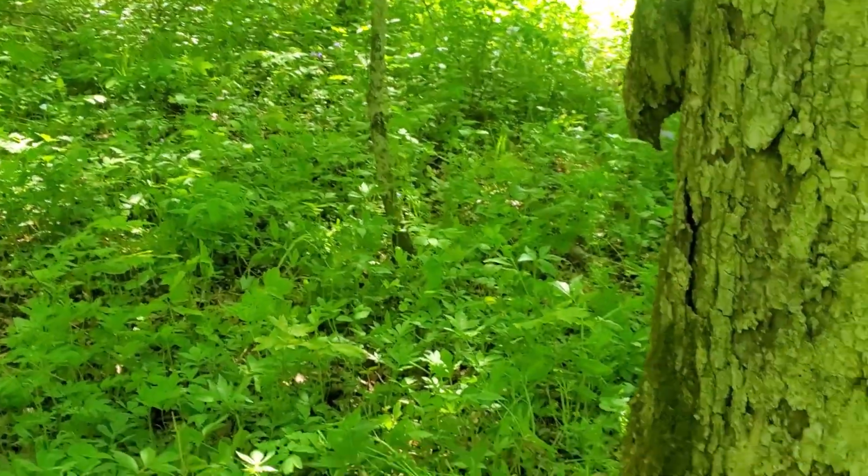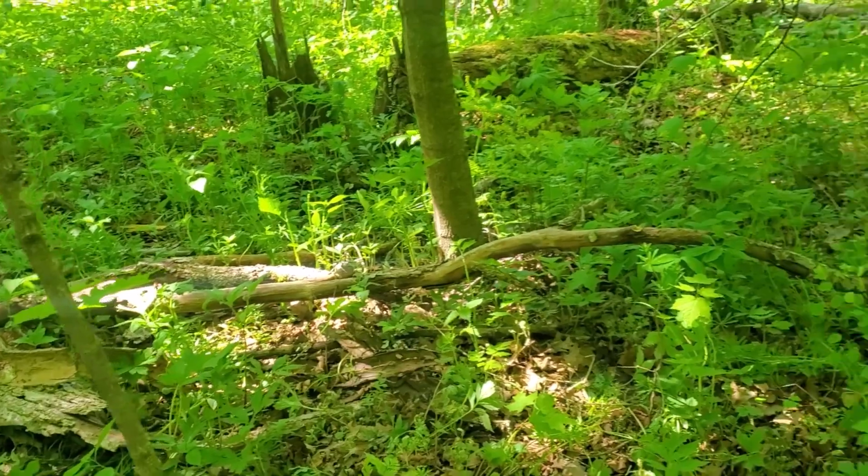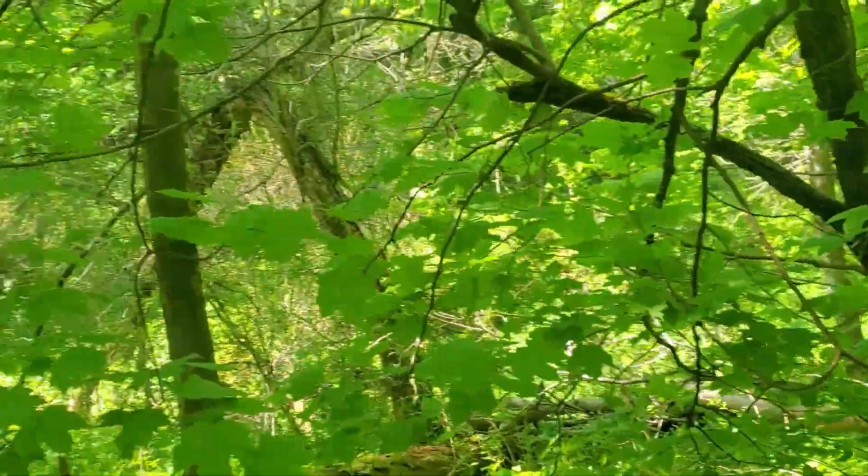So I just looked all around this tree after finding that first morel. That is the only one I found here. So that means on to the next.